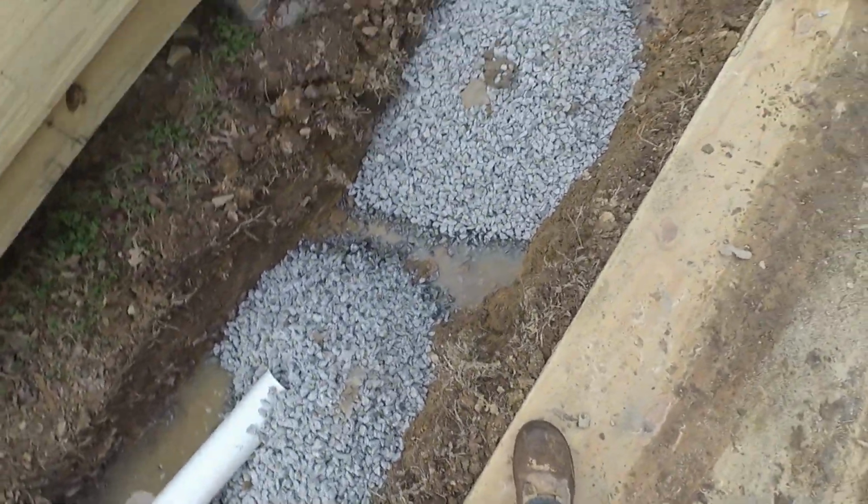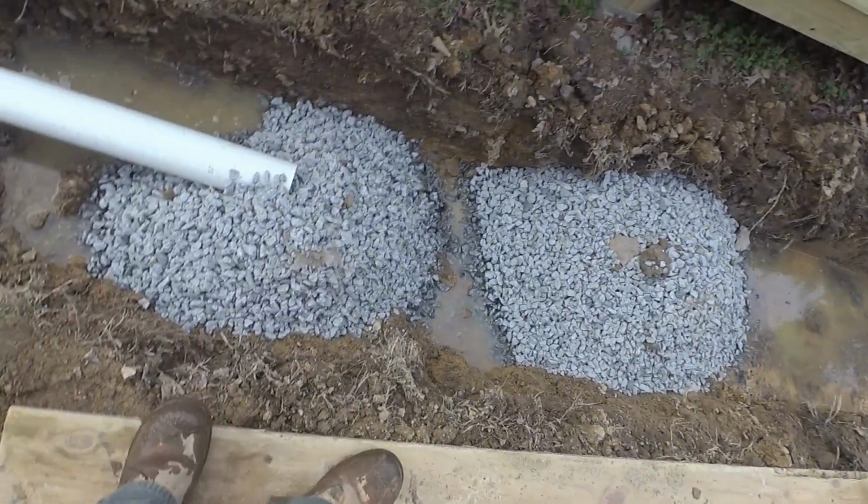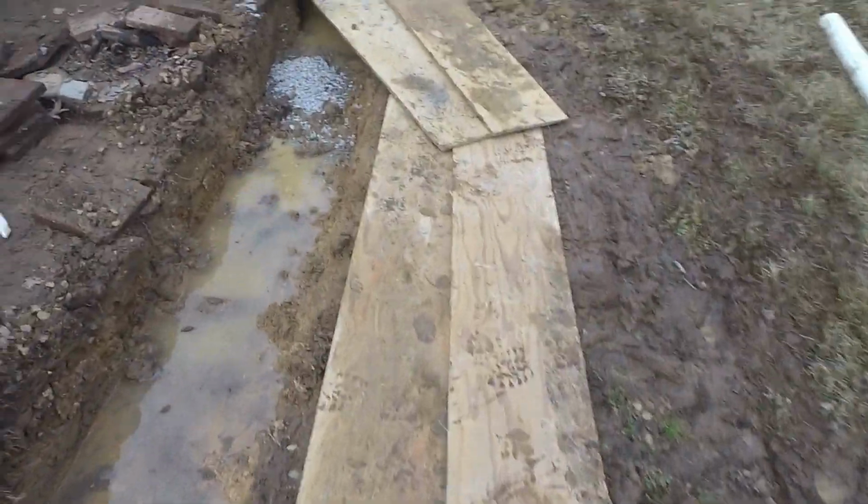So we're going to get some gravel in here, get our perforated pipe in here, and give that water that's in here a place to go. So that water will flow through our perforated pipe on either side and head on down to the street.